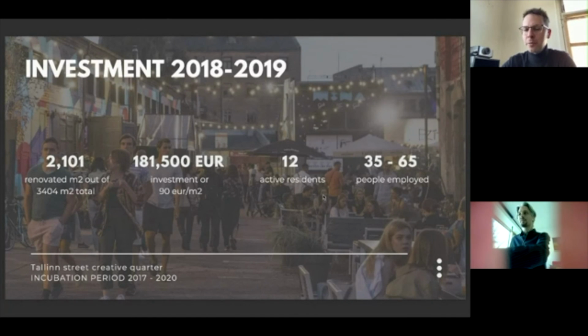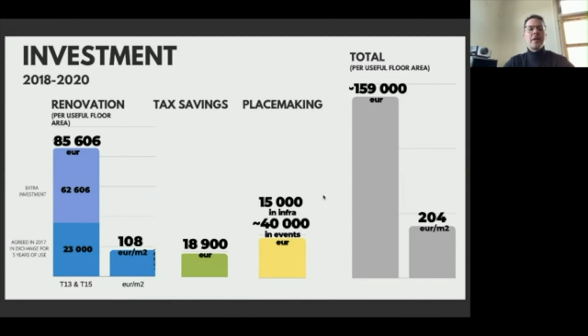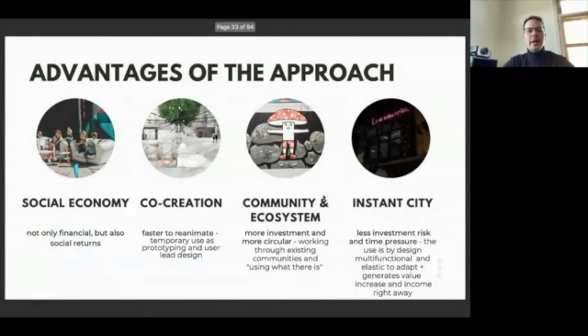I have 2 or 3 minutes more. Well, a minute. Okay. In another example, we also brought in quite a lot of investment through the fact that people wanted to create this as a social space. So it's working as an alternative investment type. And for this approach, there are some advantages over the traditional financial return-based approach, like that it can reanimate spaces which are not attractive in the current economic situation. It is basically a prototyping approach, and so it's more successful.